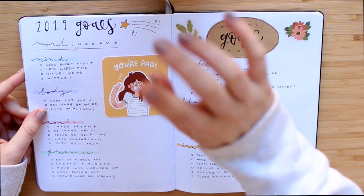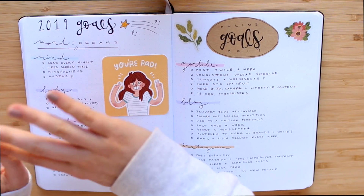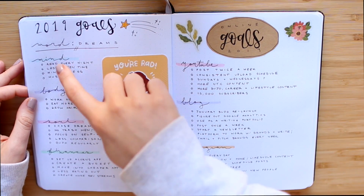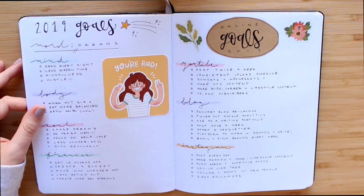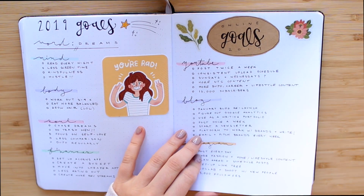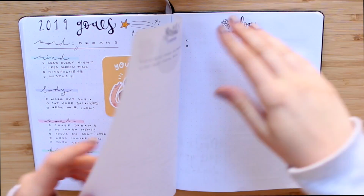Anyway, I have my word for the year, which is dreams. I want to work on pursuing my dreams more this year. And I split my goals up into mind, body, soul, and finances. I know the finances doesn't really flow, but I wrote down a few of my goals. And then with YouTube, blog, and Instagram as well.